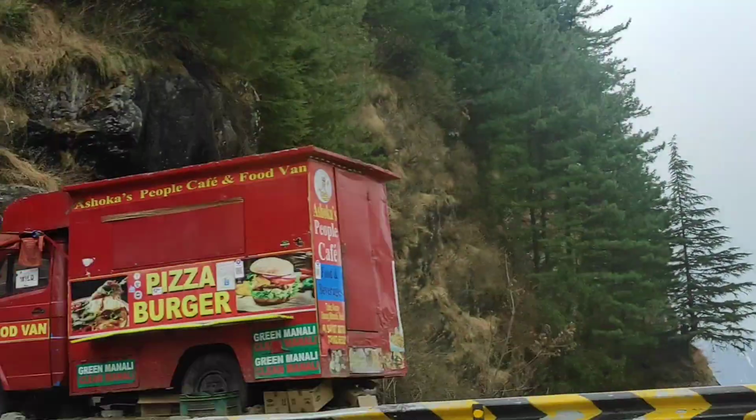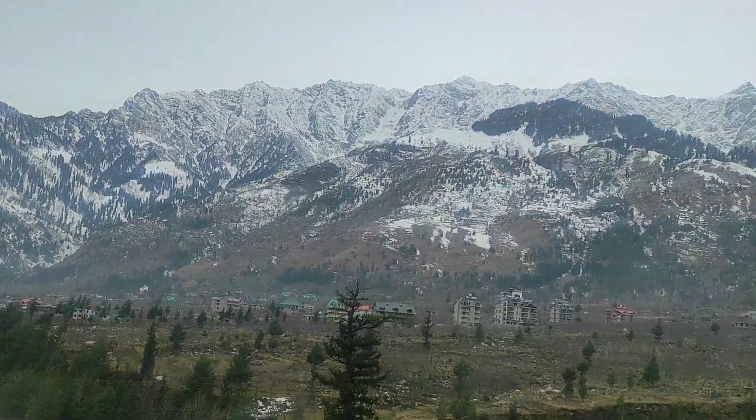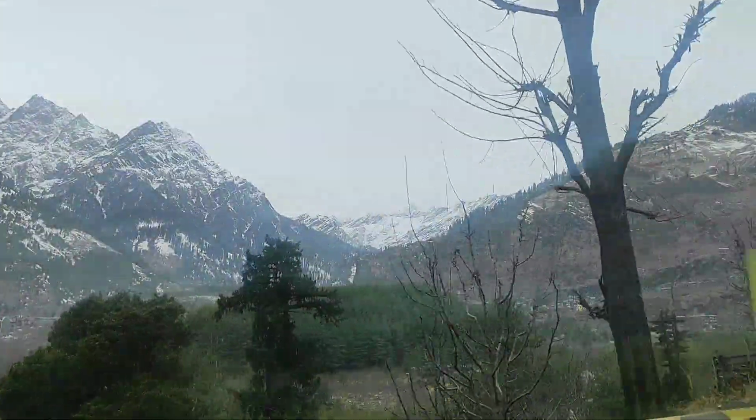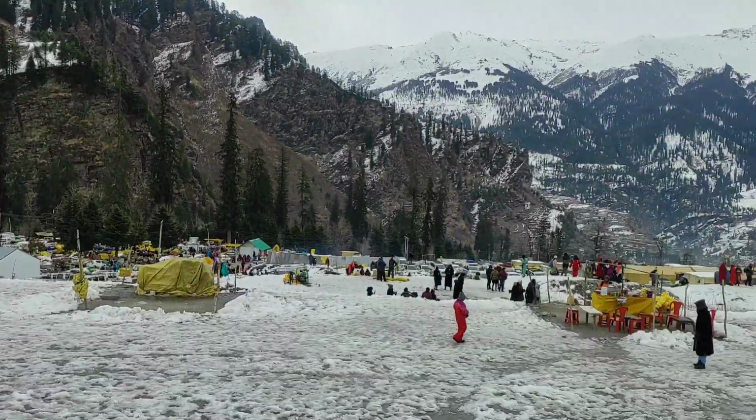And that is our 4th day, and that is the view from our hotel. After breakfast, we started our journey towards Solang Valley, and today we will cover Solang Valley, Atal Tunnel, and Sissu. After 30 minutes we reached Solang Valley.